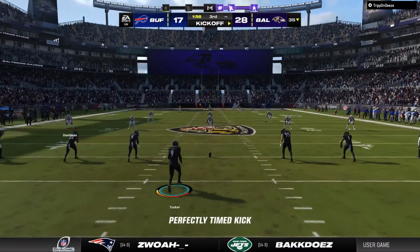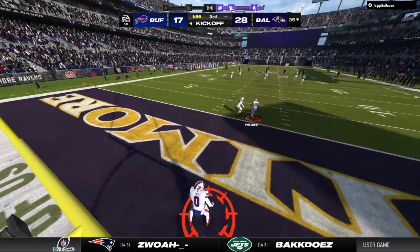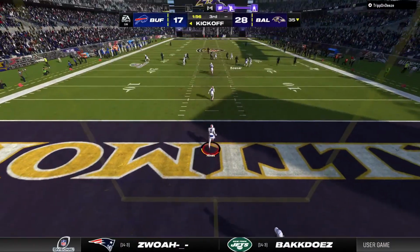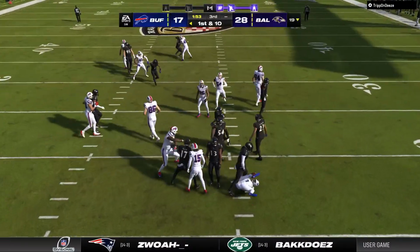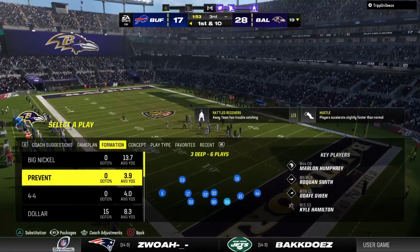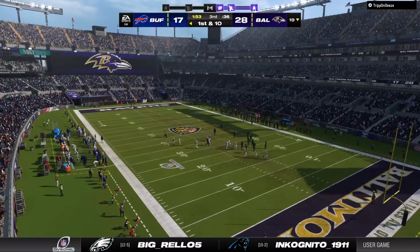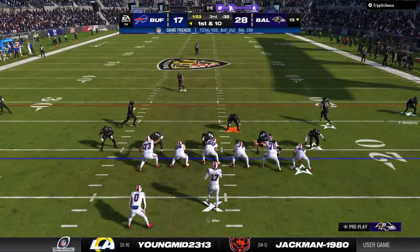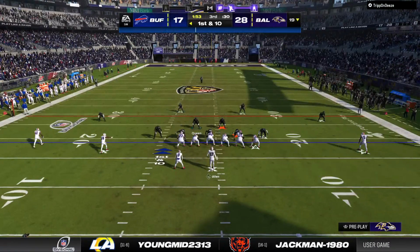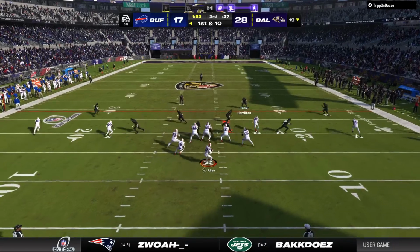Tucker now to kick it away following the touchdown. Out of the end zone, here comes Hines, and only able to get this to the 19, so probably should have opted for the touchback. Buffalo offense ready to go for their next drive. Well, the opposition laid down the challenge, an opening drive touchdown here to start the second half.